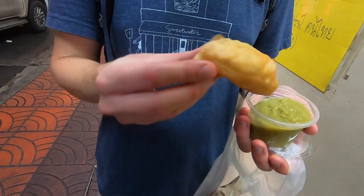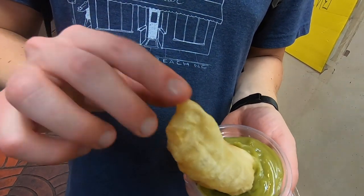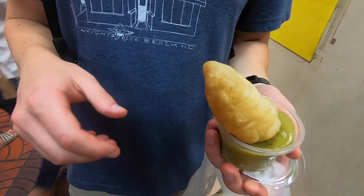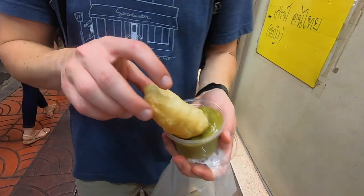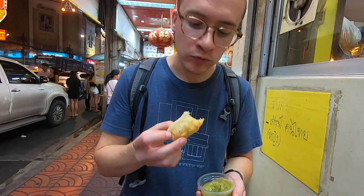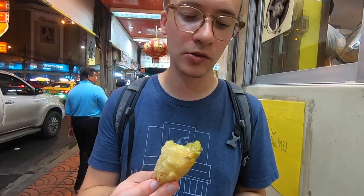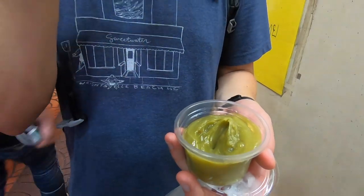Really light, really airy. It's a thick sauce, kind of like an icing. And these are super hot right out of the fryer, so I gotta do this fast. Super good. Reminds me kind of a funnel cake, but a bit more light, more airy. Yeah, really nice. This is a really good dipping sauce as well, the pandan. What's pandan? A flavor they use here a lot. It's similar to like a vanilla kind of.